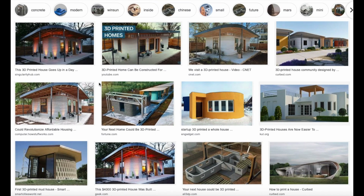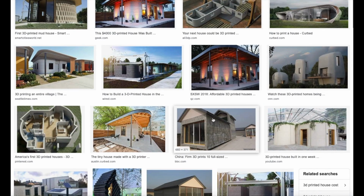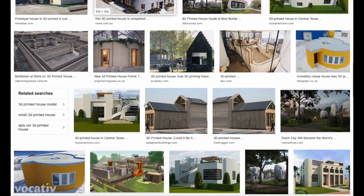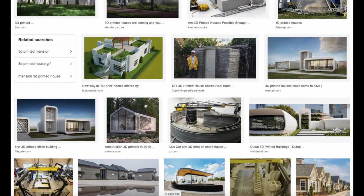We see the two most common ones, this one and this one, but you can see there's a few other ones as well, like this one or this one. That's what we see when we search for 3D printed houses on Google.